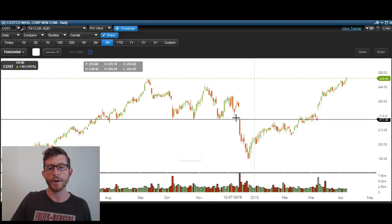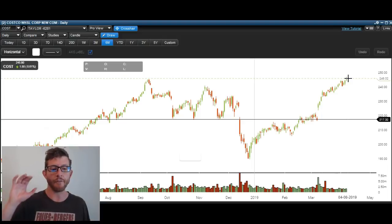Again, there's a support. It breaks the support, making it a breakdown. And then once it reclaims the level, that makes it a false breakdown. Again, we got long here. We're still long that position. It is a very, very big profitable trade for us.